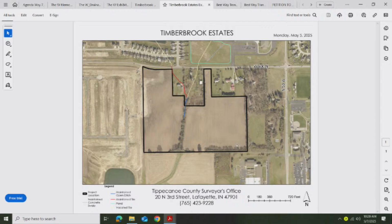That red line represents a subsurface county regulated tile, which I believe is an 18-inch, and we've replaced that clay concrete system with a new HDPE perforated dual wall pipe. And so that's all new through their yard.